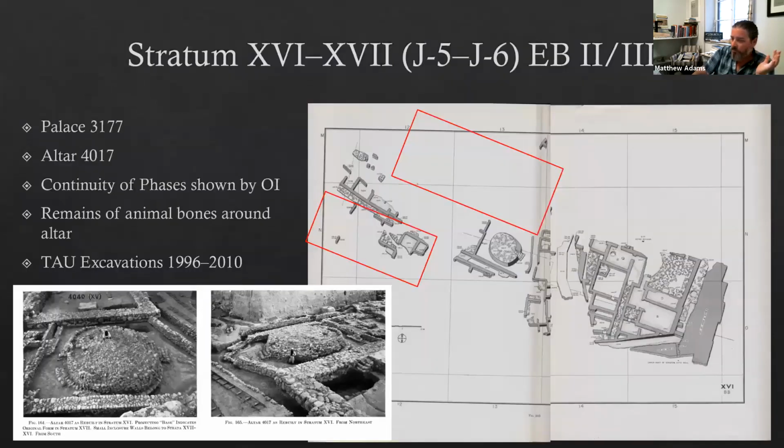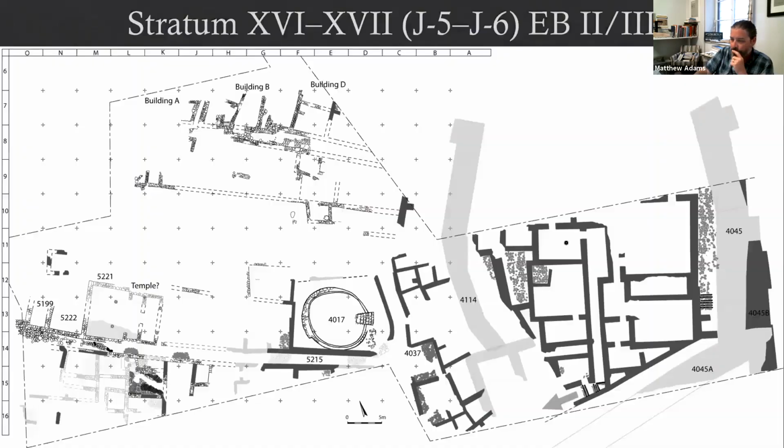Okay, more or less the building 3177 and the altar were exclusively the work of the University of Chicago without much else having been revealed. Our excavations focused on these 2 areas in red in the 2000s, and were able to uncover significantly more of this stratum. Here's a composite image showing you our excavations plus the University of Chicago's material as well.